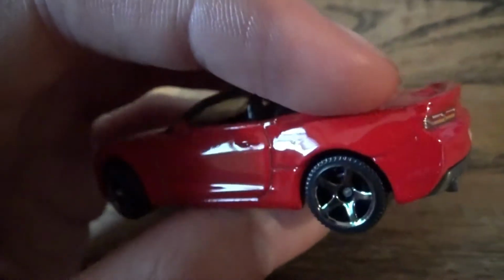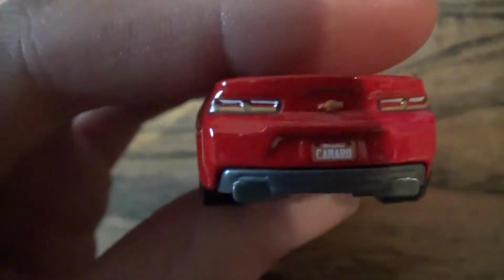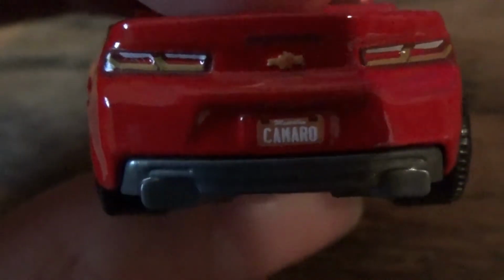Okay, the door handle's right there. I barely point that out, but it's dual exhaust. Chevrolet logo, we have the brake light, the two tail lights, and we have a license plate. These are always fun to read. Zoom out, gosh. It says Camaro, but it's hard to zoom in. See, one minute you get it, and then the next minute it just blurs. I think it might say Manhattan. Saw that on the side, I don't know, maybe the year.